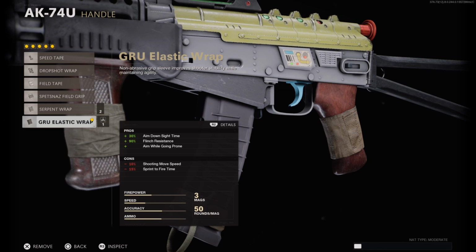None of these other handles are really as beneficial as the GRU elastic wrap, because the GRU elastic wrap helps the aim down sight time a plus 30%, the flinch resistance a plus 9%, and we also get the added bonus of being able to aim while going prone, or basically being able to drop shot, which I think is massive, because I just hate the animation when you're going prone and you just have to hit fire. It's just so weird. So for that reason, I think the GRU elastic wrap is the way to go.